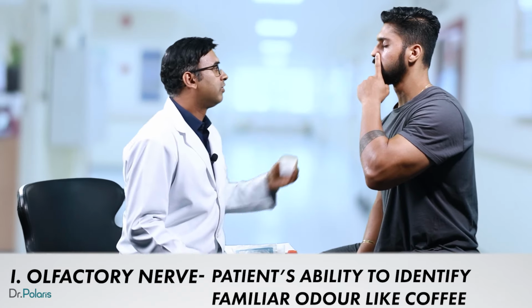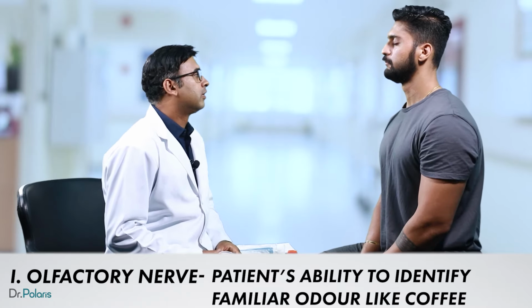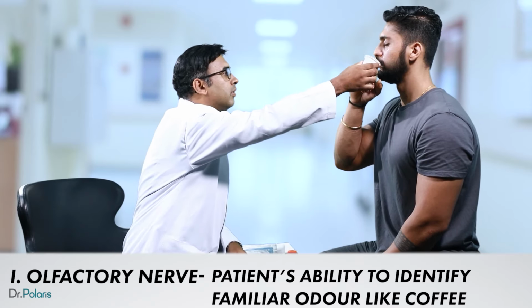Can you identify what this is? It's coffee. Okay, good. Can you close the other nostril? Can you identify what smell this is? It's coffee. Okay.